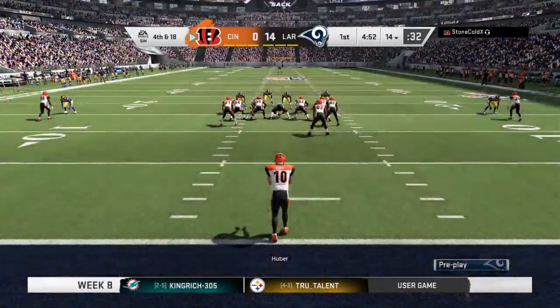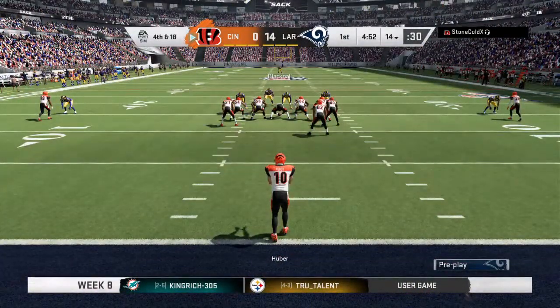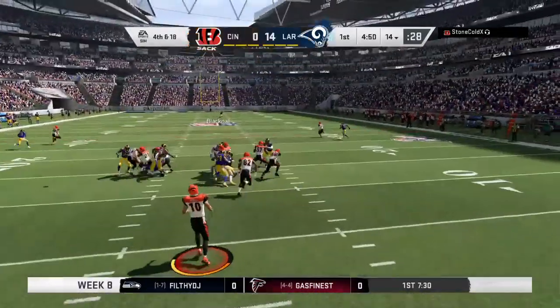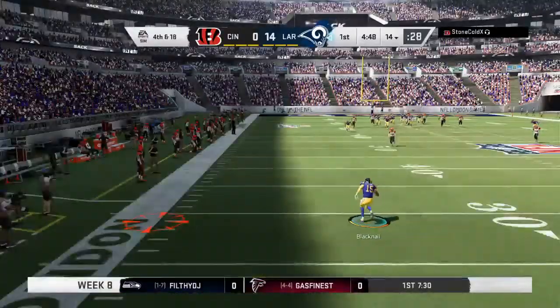Here's Kevin Huber now as the drive goes backwards, so he's on to punt it away. His first punt, 45 yards. This looks good as well.